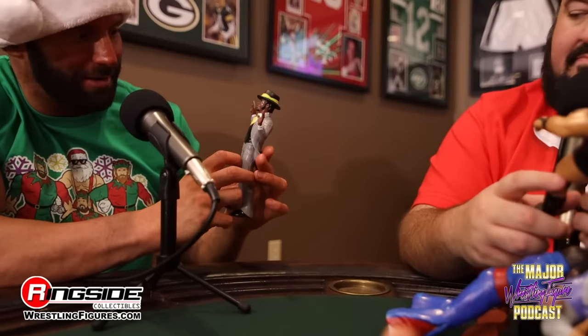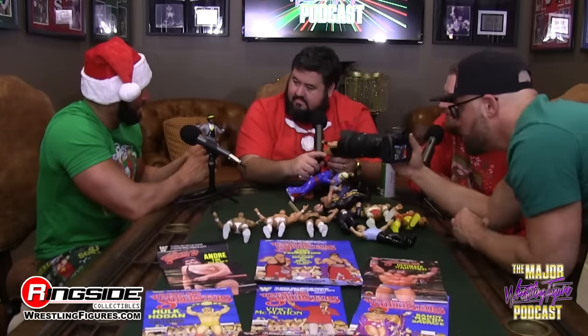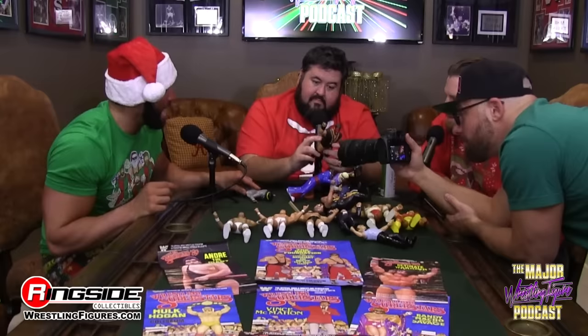Slick is the only figure in this collection that I opened from the package. I believe he might have gray under this. Is this all gray? I think you're right, yes. Was he just walking down the streets in his Jive Soul Bro music video? The jacket's just blown in the wind. I love it. It's great. It's toyetic.